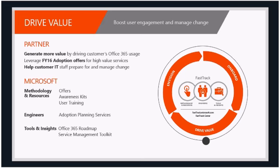And Microsoft, from our end, we provide the partner with certain awareness kits and user training and other resources that will help the customer and the partner utilize all the benefit of the service.